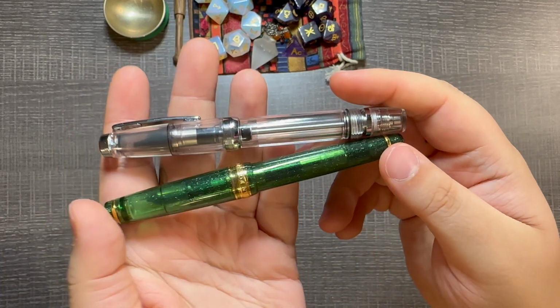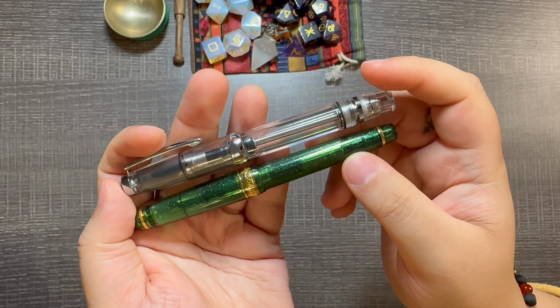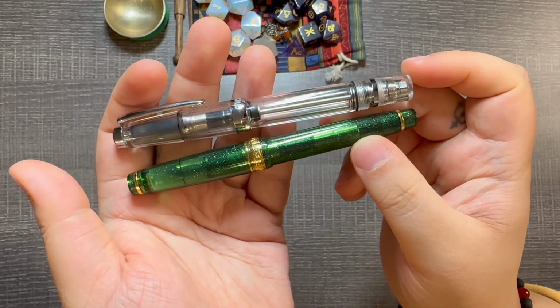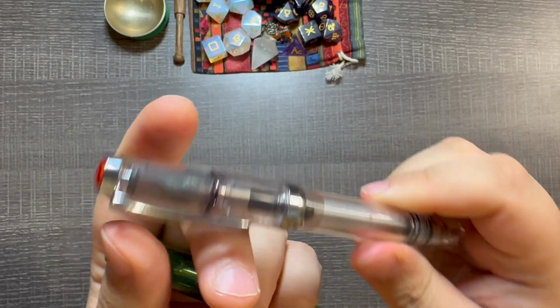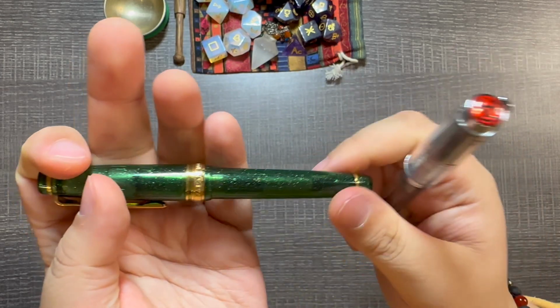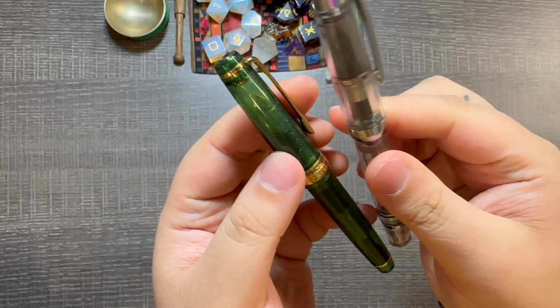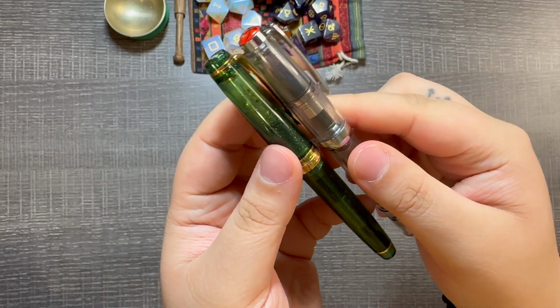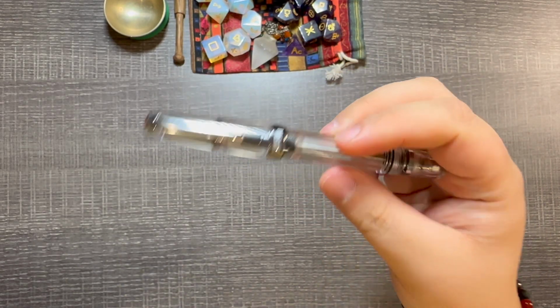But actually, funnily enough, they're the same size. The Sailor is actually smaller than this. No wonder I got this one, because I was like, I need a mini pen or a smaller pen to keep on my planner. But this one I haven't had any issues with. And I guess I never realized, because it's quite smaller than the Vac Mini. But yes, so this is one of those pens.